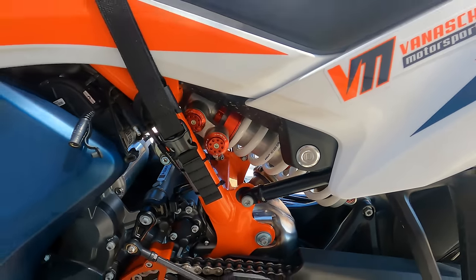You can see cruise control switch here. This is some of your menu controls. I'll show you that in a second. Turn signal, horn. There's no hazard lights on this bike. I guess KTM thinks that you don't need hazard lights. I don't know why they don't include that start stop button over here.